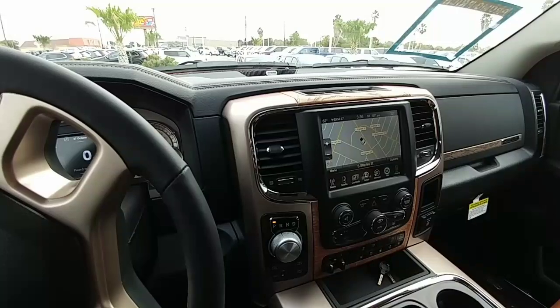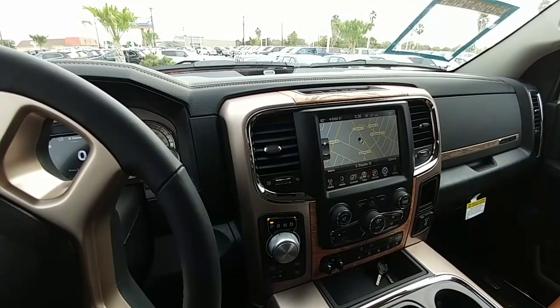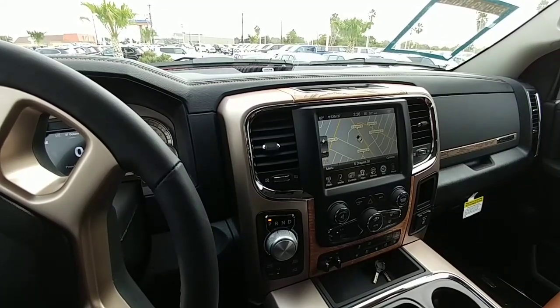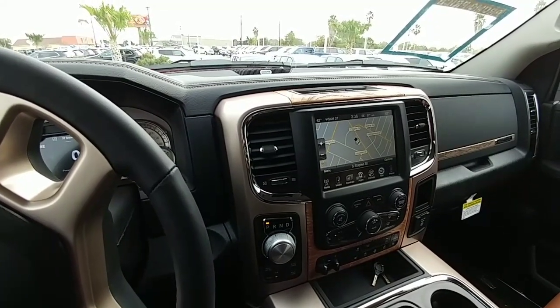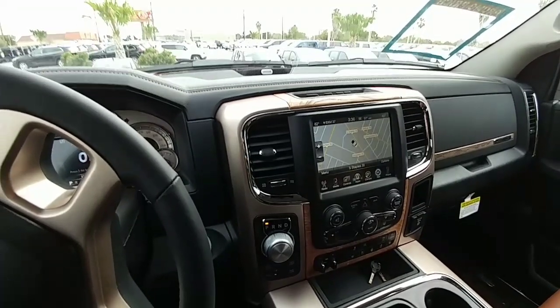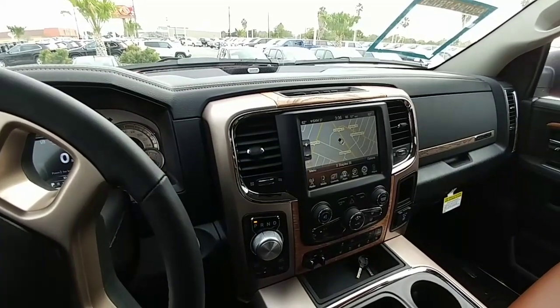So let me give you my final impressions of this truck. This particular model and body style and even interior have been around since about 2013 on the inside and since about 2011 on the outside. Ram has really done a good job of getting the inside of these trucks so right. It feels very comfortable. It feels like a place that you could spend a lot of time in.